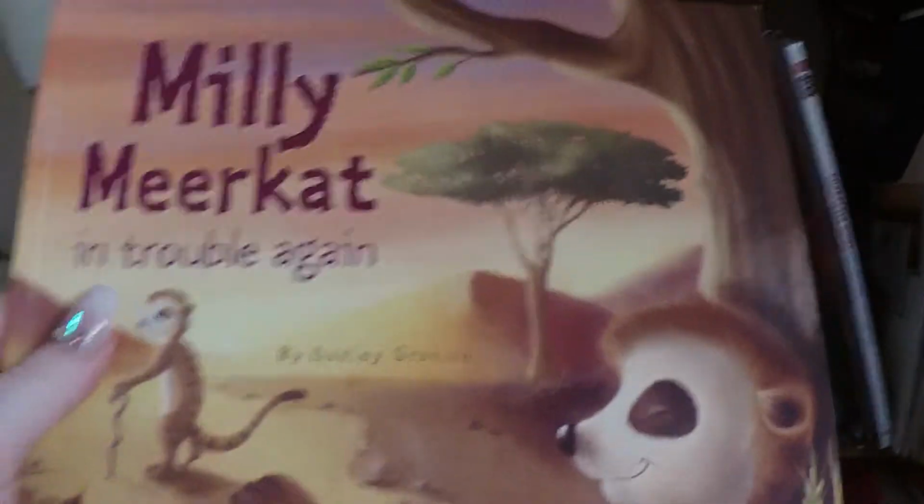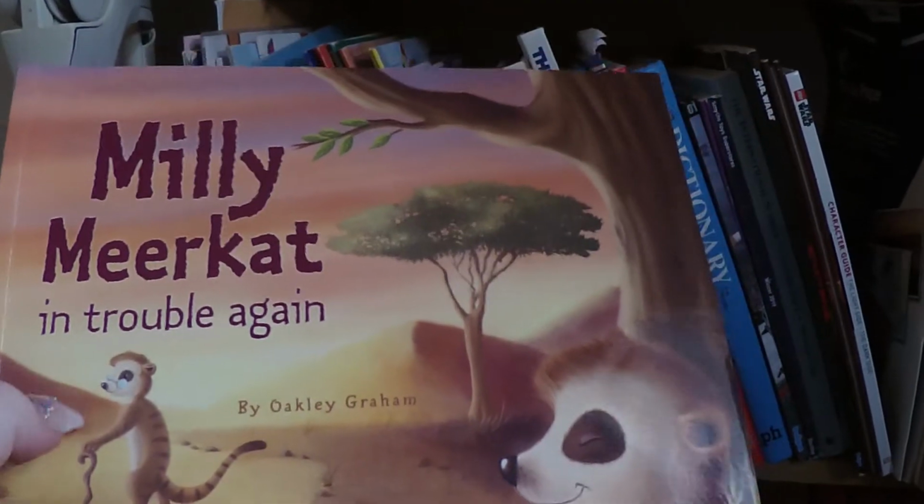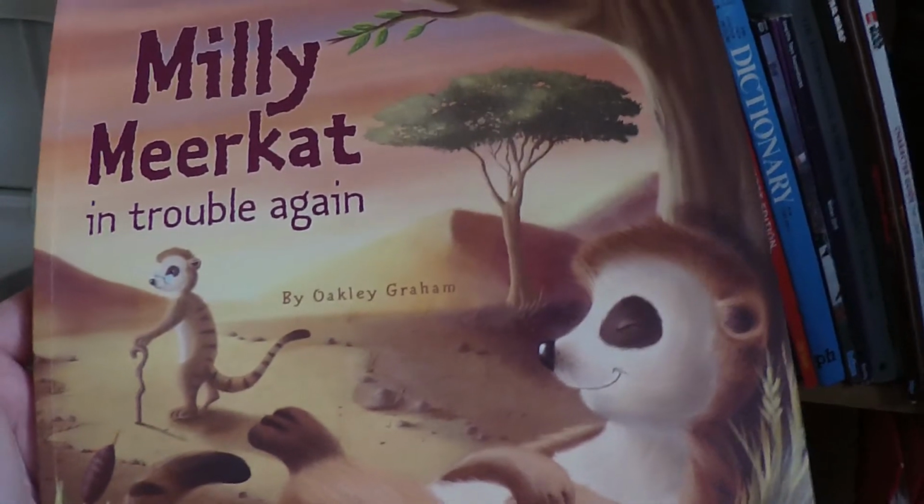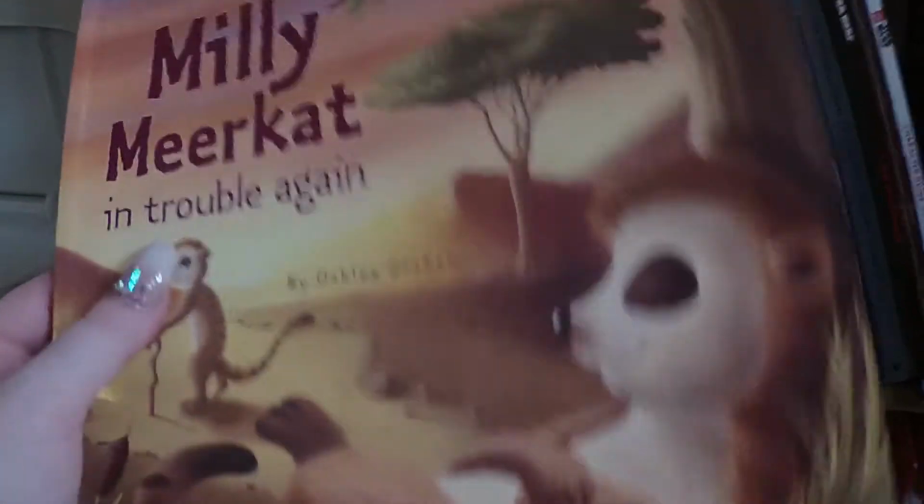I like books like this. Is in Trouble Again. Books like this are teaching children about being nice to other people and not judging and stuff like that. I really like books like that.